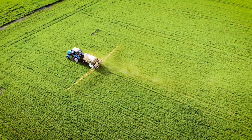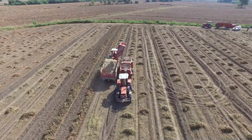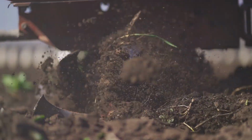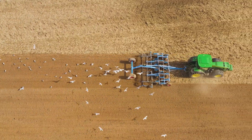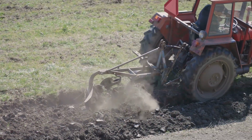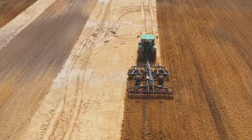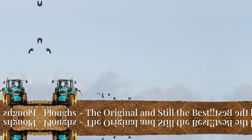Now, let's take a step back from all this fancy technology and talk about something a bit more old school, but equally important, harrows. Yes, I know, they might not have the glamour of self-driving tractors or robot bees, but trust me, these humble tools are essential for any farmer worth their salt. Think of harrows as the unsung heroes of soil preparation. They come in after the plough has done its job of turning over the soil, breaking up clods, leveling the ground, and creating the perfect seedbed for your crops. They might not be flashy, but they're the backbone of good soil preparation. And that's something worth celebrating.